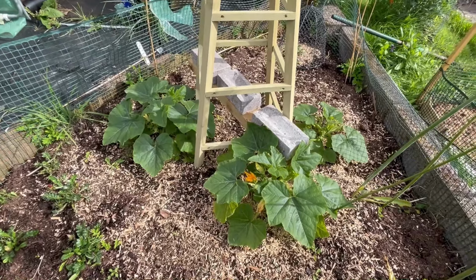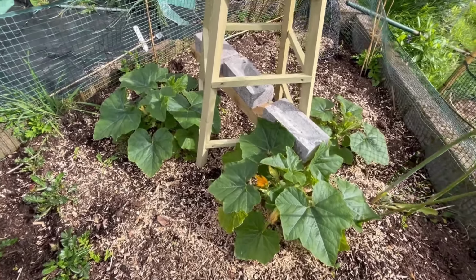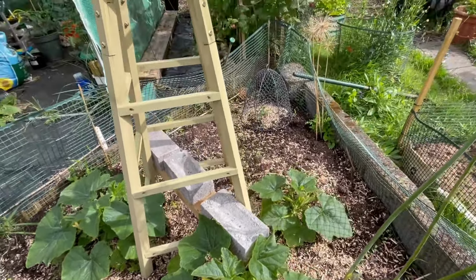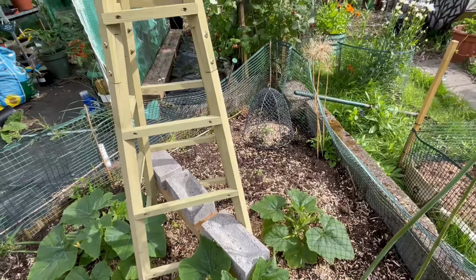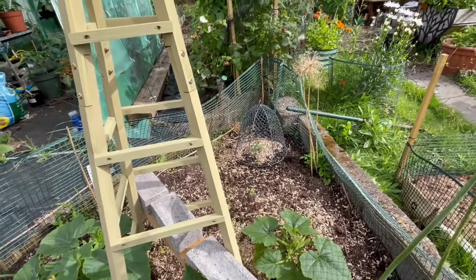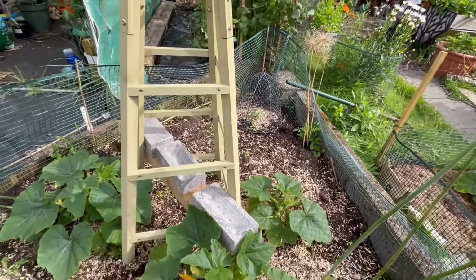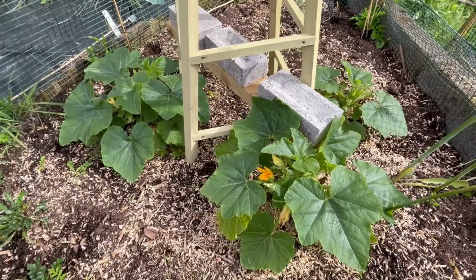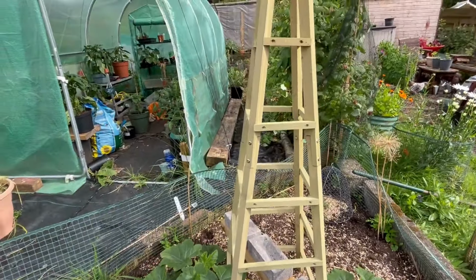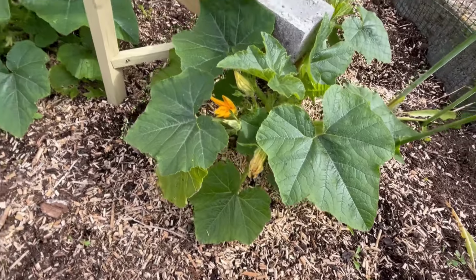Here we are in the triangular bed that I've got the squash growing in just now. I've got 3 mashed potato squash, and over at the edge there is a little butterbean. Over at the edge there, I've got a butternut squash, but it's just about dead, so that won't do anything. The plan was for these mashed potato squash to grow up this obelisk. But they look like they're quite small plants at the moment.